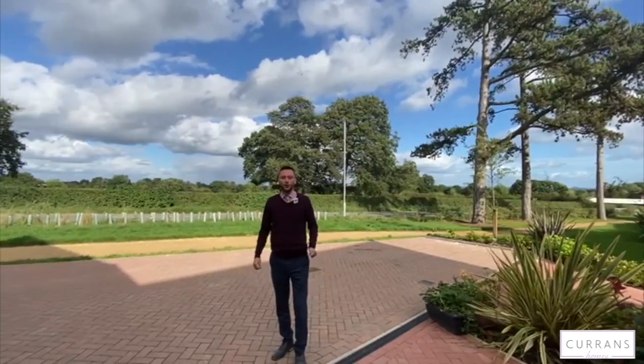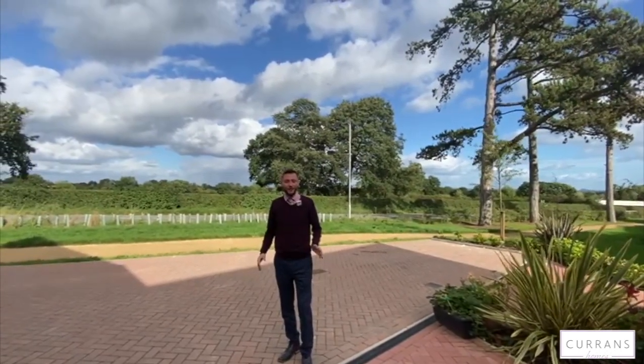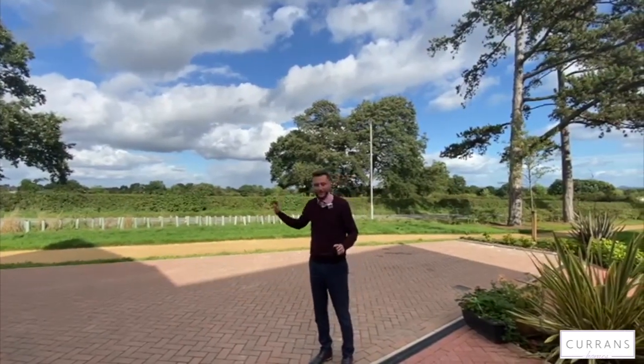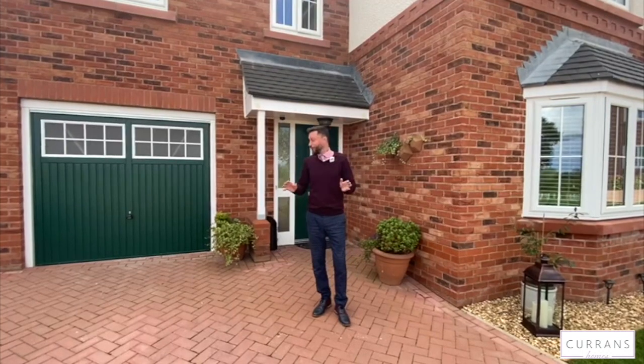The minute I knocked on the door at this house to speak to the owner about valuing it, I just fell in love with the view. I just turned around and thought, I've got to win this instruction. Absolutely love it. Okay, so now I'll show you the front of the house.